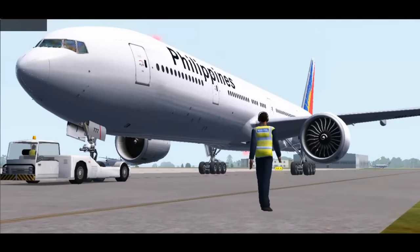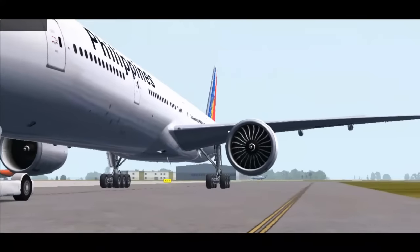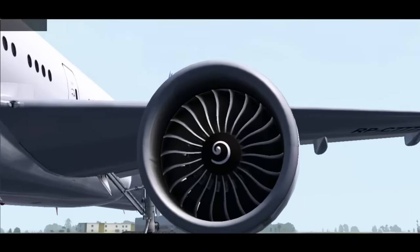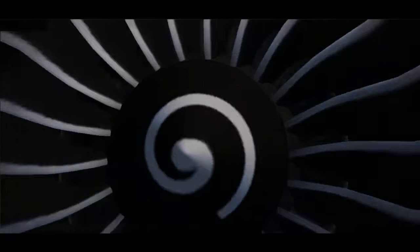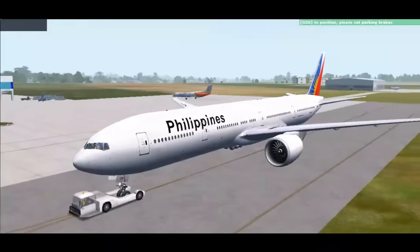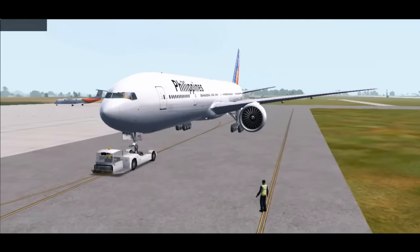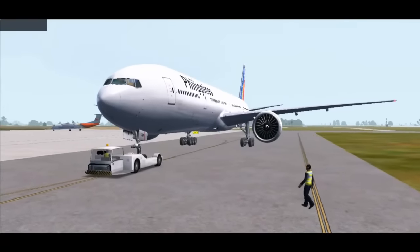7741, cleared to Puerto Princesa Airport, cleared as filed, maintain 6000. Expect flight level 370 10 minutes after departure. Departure frequency 122.4. Brake set.